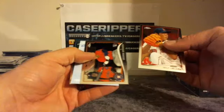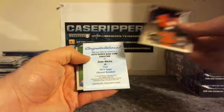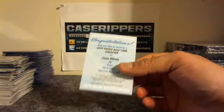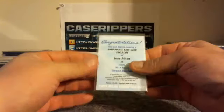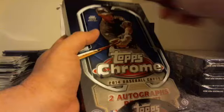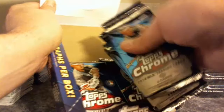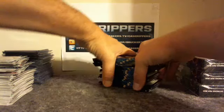Got another redemption. Wow. George Springer rookie and another variation auto of Jose Abreu. That's back-to-back cases. Another nice hit. Wow, what a number to 10 auto and a Jose Abreu in the same box. What about that? Oh, you have the White Sox. PLM. Oh, Joshua, you got him? Awesome. Congrats, man. Nice hit.